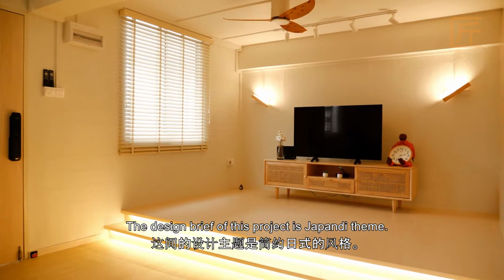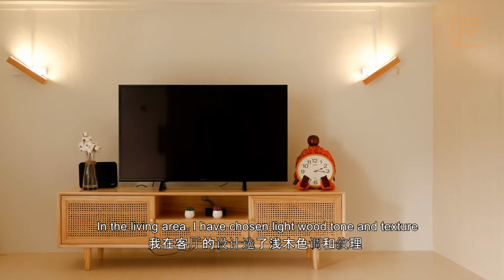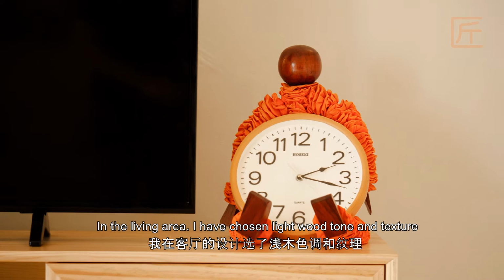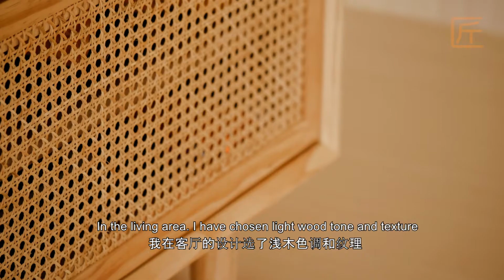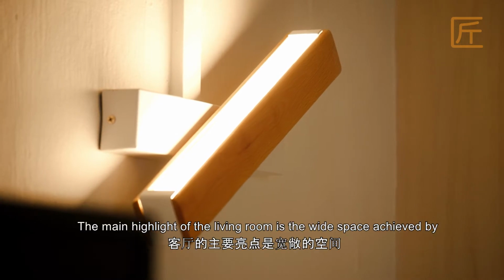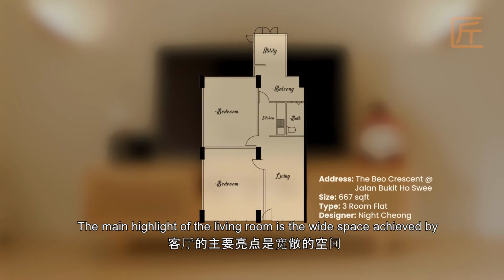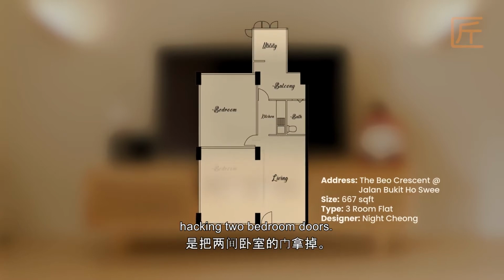The design brief of this project is Japandi theme. In the living area, I have chosen light wood tone and texture to provide a calming ambience. The main highlight of the living room is the wide space achieved by hacking 2 bedroom doors.